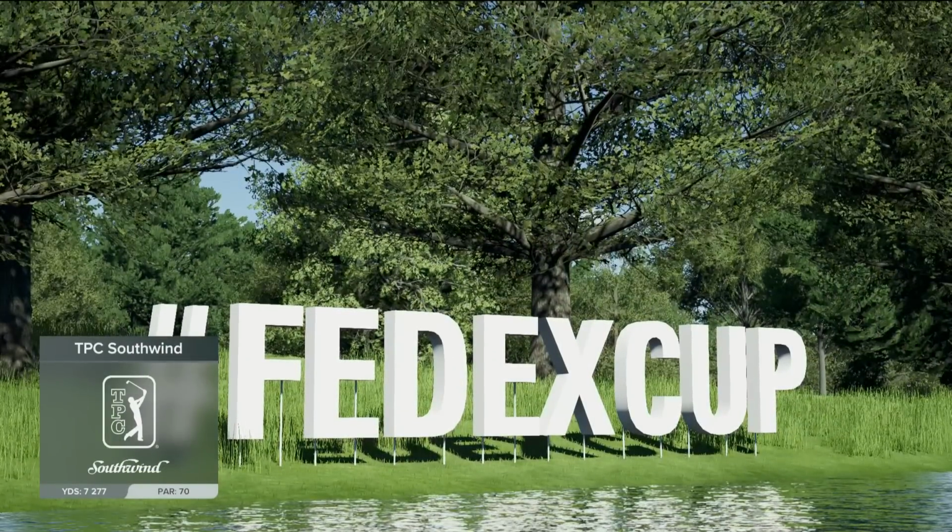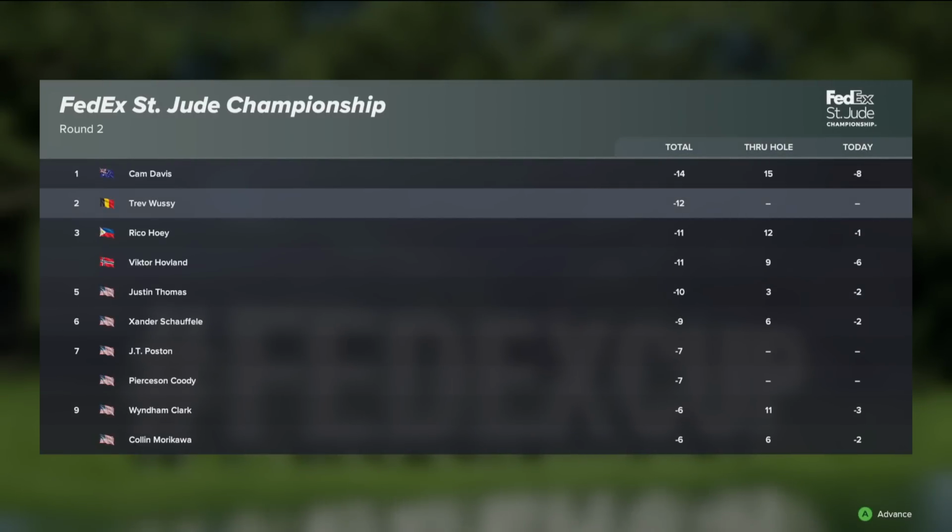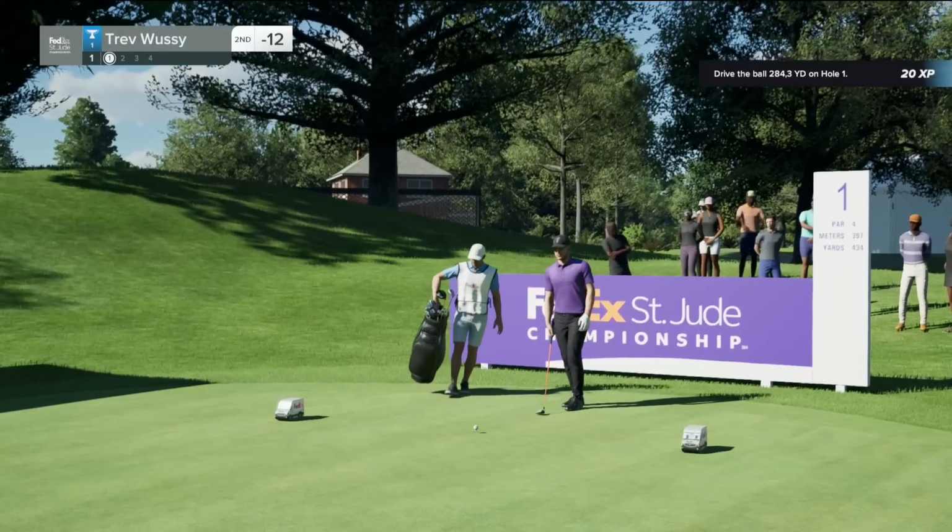As we begin today's coverage, we join our featured player who currently sits in second place. Let's see if they can climb to the top of the leaderboard by the end of today's round. Let's go out to the first hole.